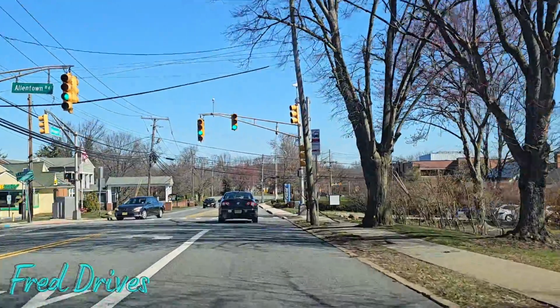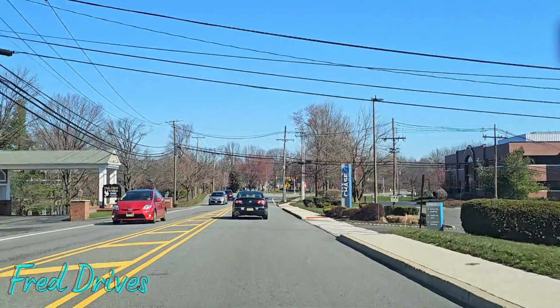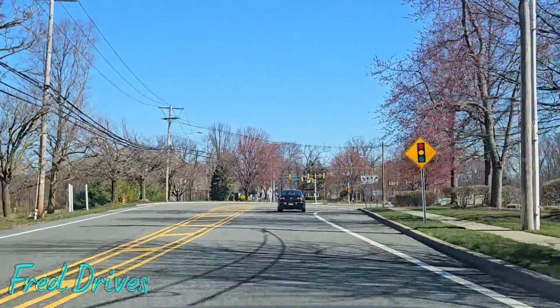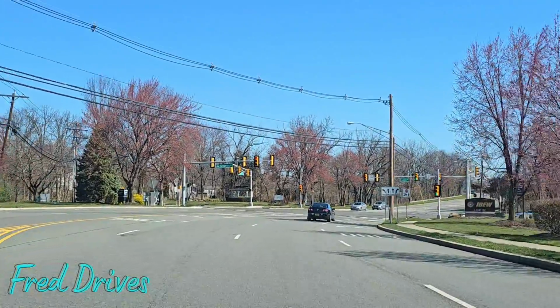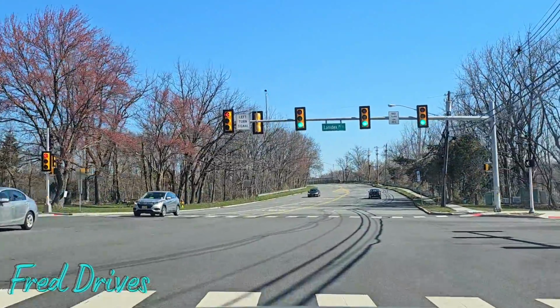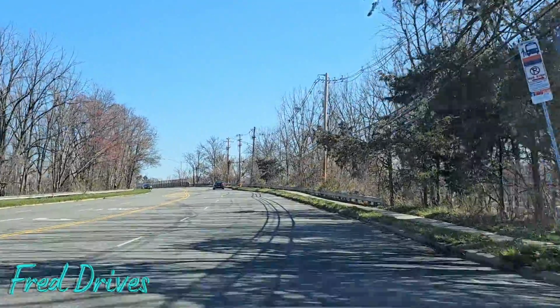This Parsippany drive has been requested a really long time ago, and I just haven't been up in this area. Troy Funeral Home. So I always see Parsippany Troy Hills when we talk about Parsippany. And I'm not sure if they're one and the same or if Troy Hills is its own city. Let me know, please.